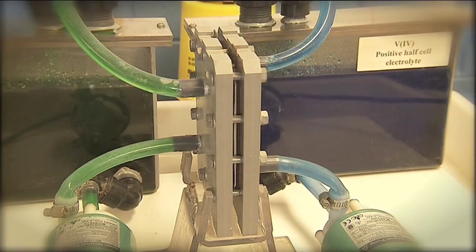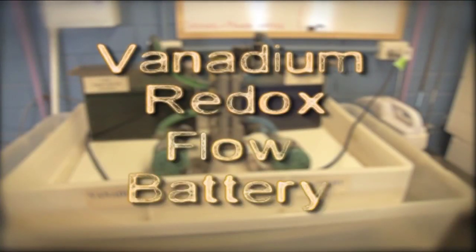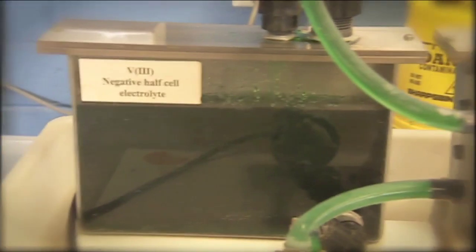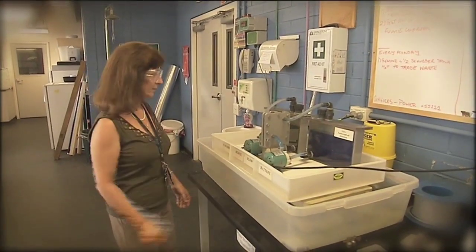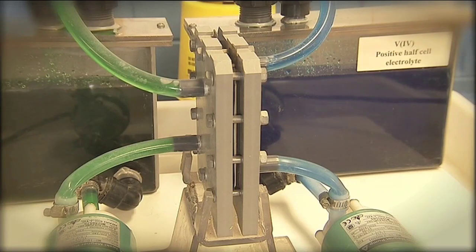It's a rechargeable battery that can store energy for peak demand times. Known as the vanadium redox flow battery, it converts chemical energy into electrical energy by pumping electrolyte fluid through reactor cells. Developed by Maria Skyllas-Kazacos, it has the lowest ecological footprint of any energy storage system because it doesn't use toxic heavy metals such as lead and cadmium.